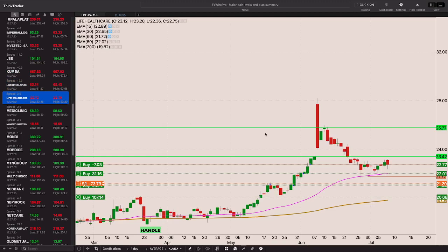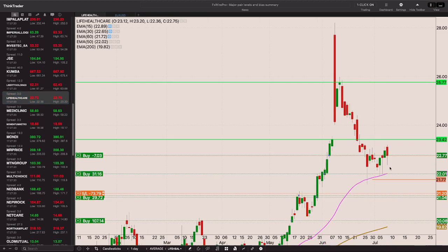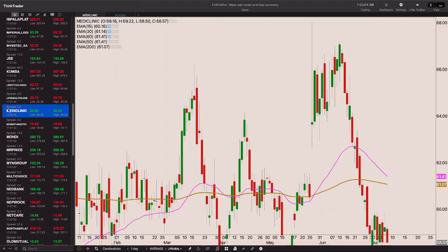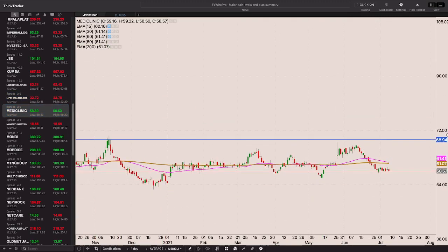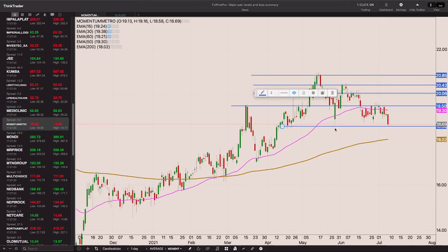Peril moving right along. Life Healthcare holding that 50-day exponential moving average quite nicely. So if we can get it close through the 23 Rand 42, I'll add to my position with a stop loss there around 21 Rand 77 on Life Healthcare. Nothing great happening here, so moving right along. The stock looks like it's holding that support for now, that 18 Rand support. So if you can get through 1950, I'll take the position with a stop loss just below that traffic there.